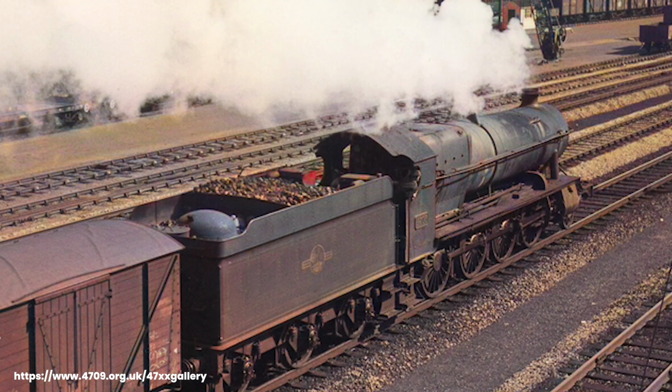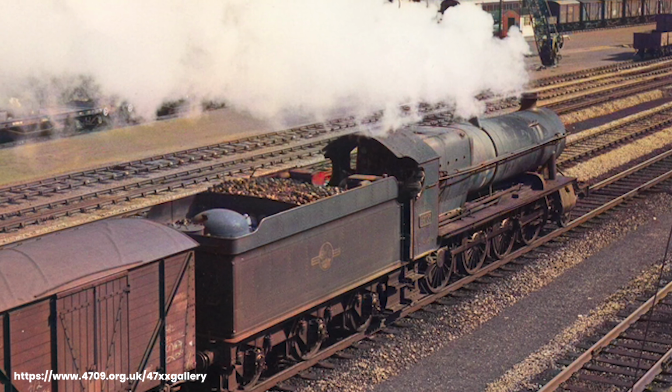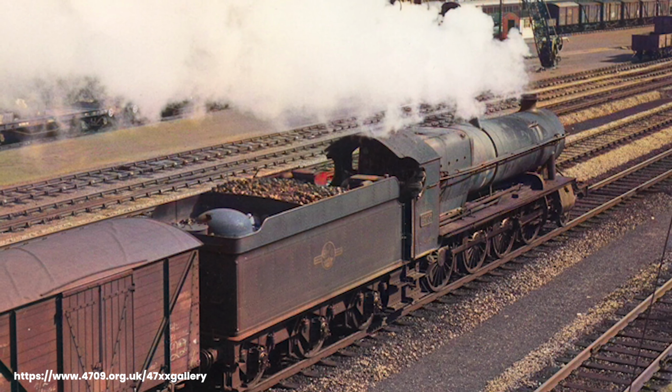However, as the demand for faster overnight goods services increased, Churchward saw the need for a locomotive that could handle heavier loads at higher speeds. This led to the creation of the 4700, a design that combined the power of a freight engine with the speed of an express passenger locomotive. The first engine, number 4700, rolled out of Swindon Works in April 1919, and over the next 10 years, 8 more were built, bringing the total to 9.